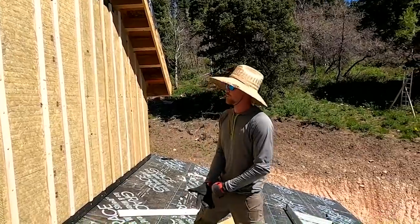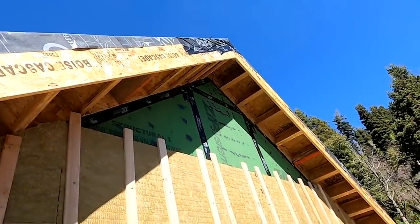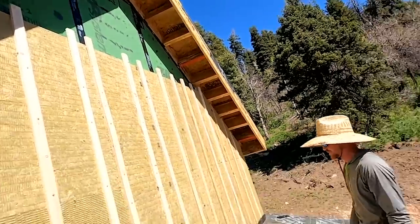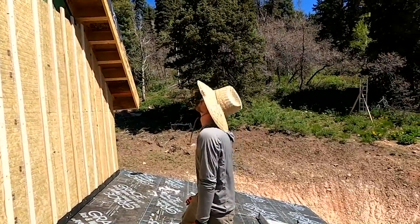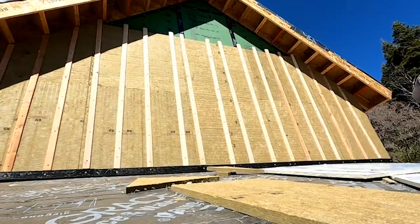We've just got to do the hardest part now, and it's super hot. We basically just have two pieces and a scrap to do at the top. It's just, we have to do it from the ladder. It's going to be tough.